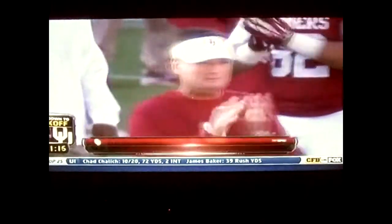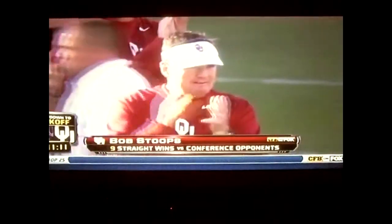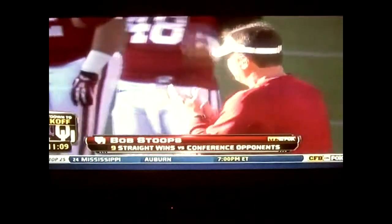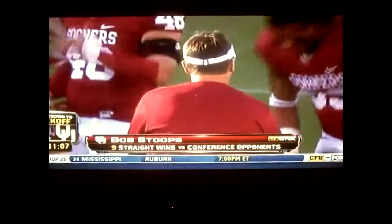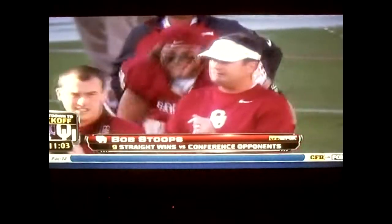Bob Stoops, just 4 wins behind Barry Switzer for the all-time lead in Oklahoma history. Today, he hunts his 154th W as Sooners head coach. Earlier in the day, coach joined the Ford Fox Saturday pregame show.